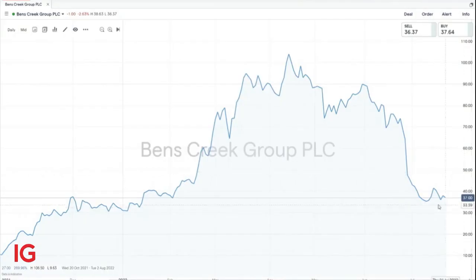Yeah. Let me bring up a share price chart, the shape of which you will know intimately. We are down not too far away from levels that we've not seen since February time. Just explain what's been going on and what's priced in at these levels. What do you see as being representative of this current share price for Ben Creek?